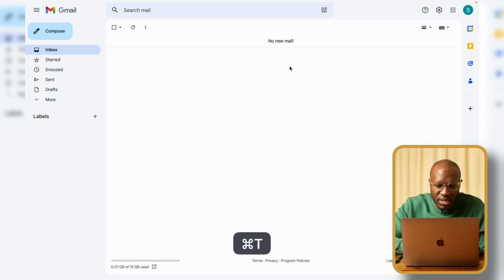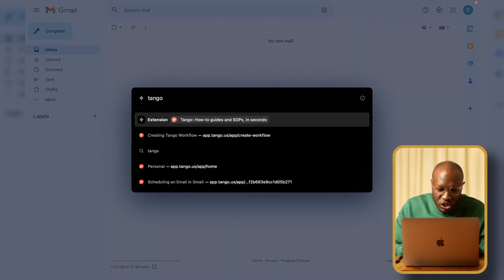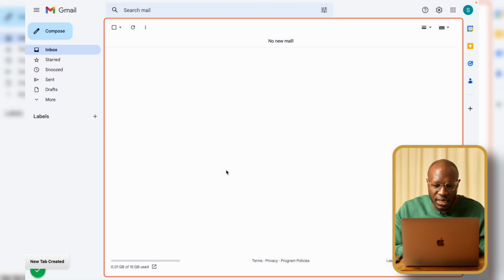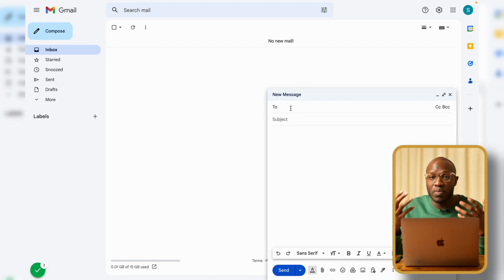So let's do it. The first thing I do, again, is I initiate the Tango extension. I press enter. I click capture workflow. Whenever I'm ready, it tells me capture has started. Then the first thing I do is I click compose. I just go about the normal stuff that I do. So I enter my email.